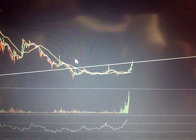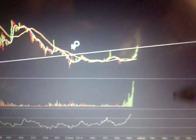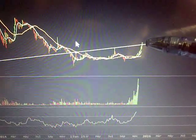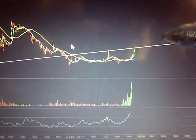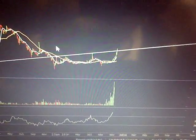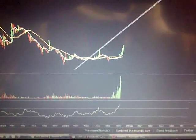And on this one, it's very interesting. It's a little bit different, but as you see, it has slightly broken up above it, and we'll see what happens if it can stay on top of that and just play off of it and go up and up and up as it's moving around. That's kind of like a good sign, I guess.